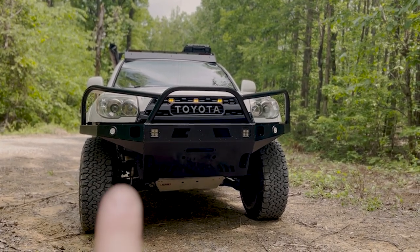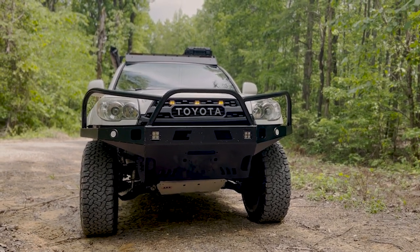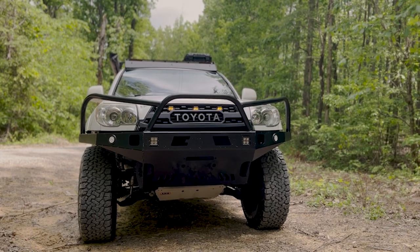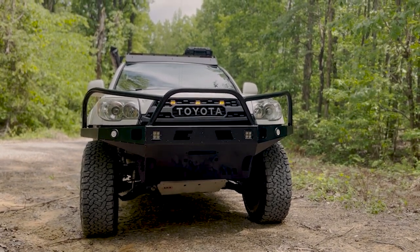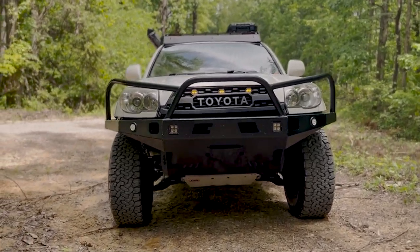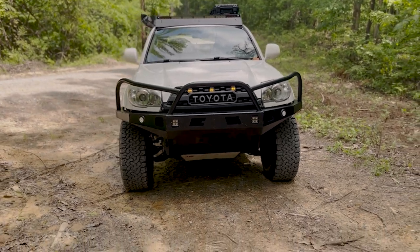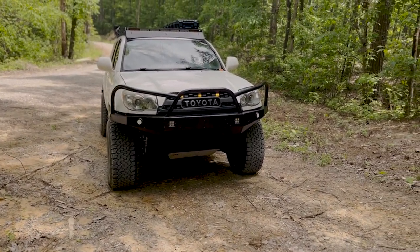It's got the amber daytime running lights that are also wired into the blinkers of the truck, so they work as blinkers and daytime running lights, DRLs. The floodlights there are just white light, flood pattern, wired into the fog lights of the truck. Basically, whenever the fog lights are on, those come on. So it's a really good system there.